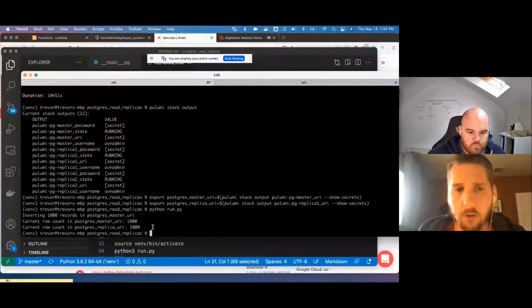So again, we inserted 1,000 records in the Postgres instance in one cloud, and then we migrated that over, or duplicated that data over to a Postgres instance in a second cloud, and it happened lightning fast, and it's really that easy.